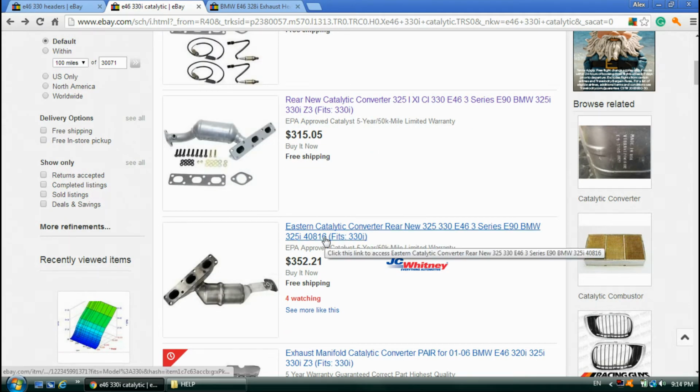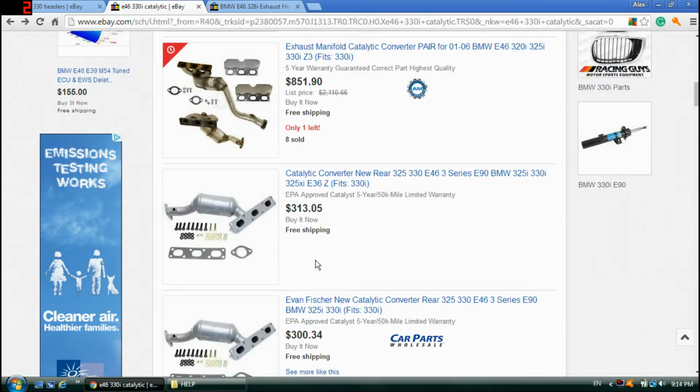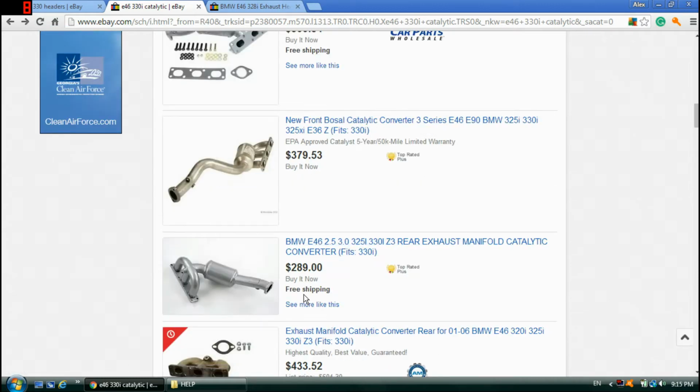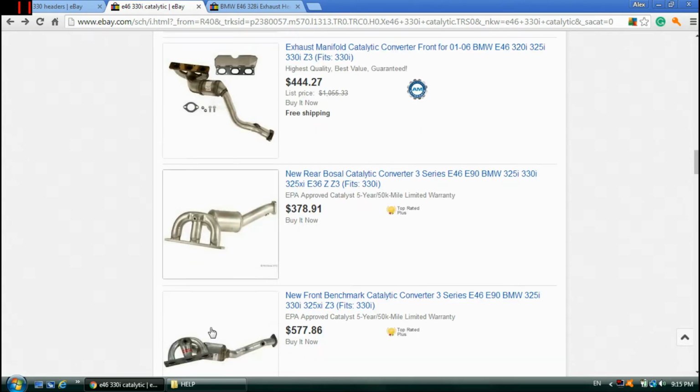They are brand new, they have a 50,000 mile warranty. The federal government regulates all sold converters to have no less than 50,000 miles in warranty. If they are less, it's illegal. Basically, any brand new converter you buy is supposed to have a 50,000 mile warranty. Still, 50,000 miles warranty is not a lot. I can put 50,000 miles in 2.5 years easily, but it's a matter of opinion. Whatever suits you.